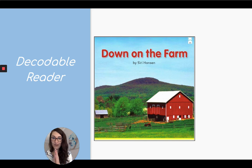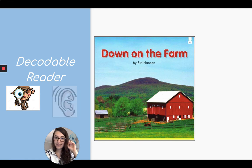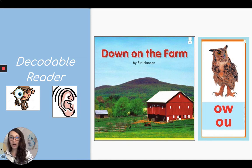All right, now, friends, it's time for our Decodable Reader. Remember, a decodable reader has words that you can decode. That means you can sound them out. They're words that you can read. So, as we read the story, Down on the Farm by Siri Hansen, I want you to be looking and listening for our vowel digraphs, OW and OU. Make sure that you are looking and listening for them, and if you want an extra challenge, you can write them down as you see them in the story. You guys ready? All of the words will be up on the screen so you can read with Mrs. Contreras. Let's get started.